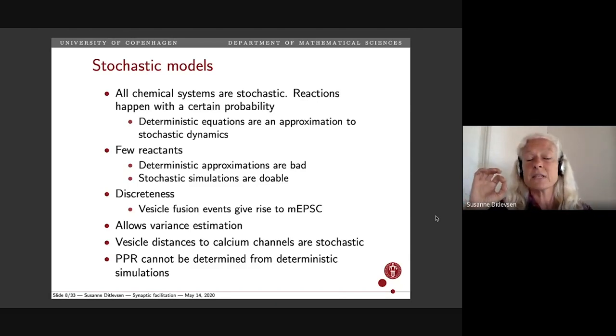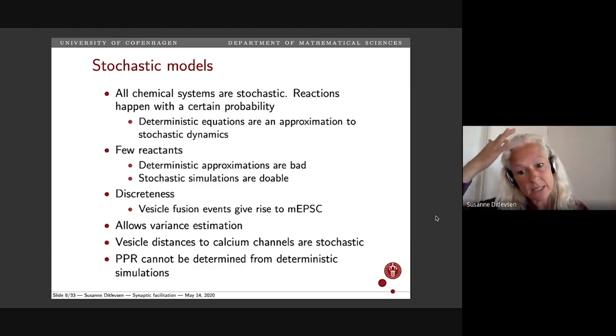Furthermore, we have this discreteness in the fact that the vesicle fusion events give rise to these miniature excitatory postsynaptic currents. So they are quantal. The ODE systems, the ordinary differential equation systems, the deterministic equations that approximate this, will be fine if the numbers are big, but they are really a problem when the numbers are small. Moreover, we need the stochastic system in order to even understand the variance, so it allows estimation of the variance. What is very important for this work, which was for the biologists the most important thing, is that the vesicle distances to calcium channels are stochastic. I'll get back to that.